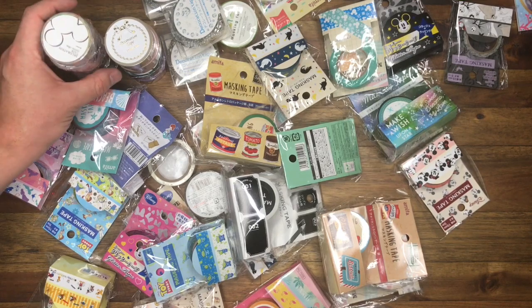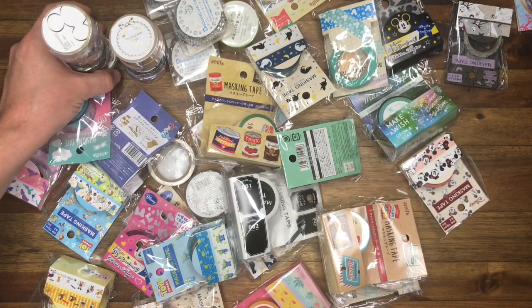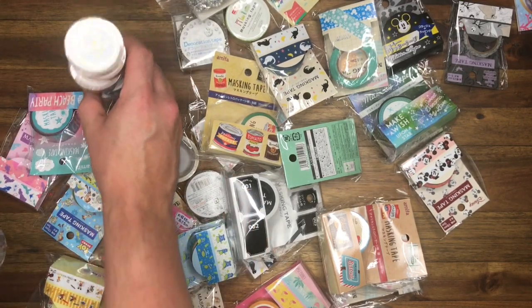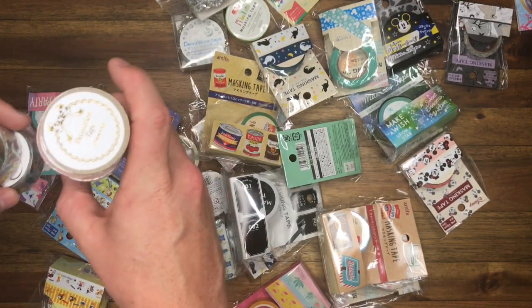But I'm just gonna show you the rest of the washi tapes we picked up. Now there's absolutely no time to go through every single one of these, but I'll just give you a general disclaimer.